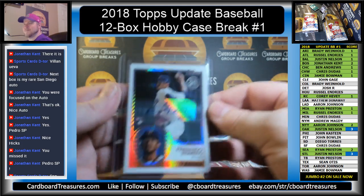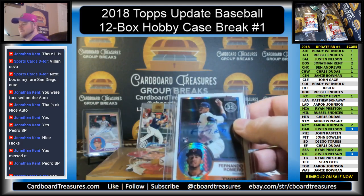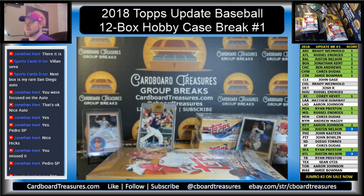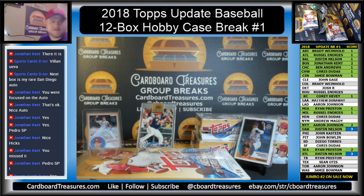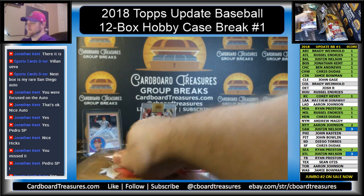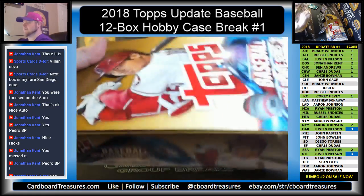Yep, finally got a silver pack auto. Let's put that one right there. Get Minnesota on the board. Again, not a hit-heavy product, but nice to see as many teams as we do have on the board. Hopefully we can get some more on this next three boxes.